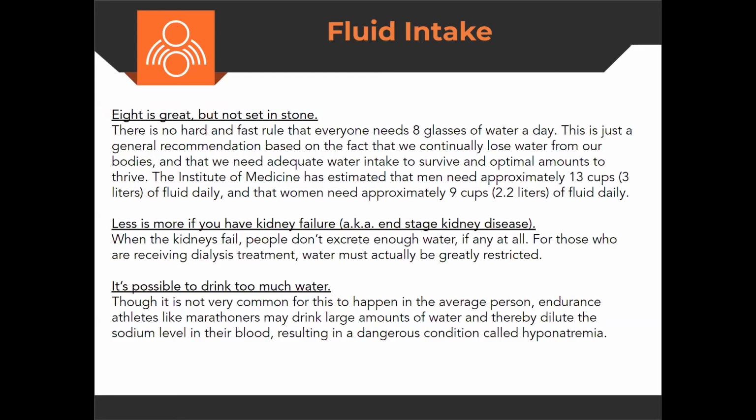Less is more if you have kidney failure, also known as end-stage kidney disease. When the kidneys fail, people don't excrete enough water, if any at all. Remember going back to that diagram of the anatomy of the renal system. If the filter is broken, that doesn't mean that everything's passing through with toxins. It could also mean that not any fluid's making its way out, especially if you have something like kidney stones or any sort of stricture.